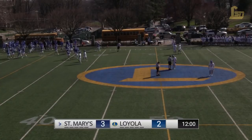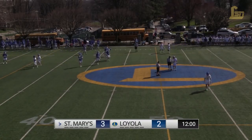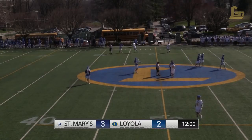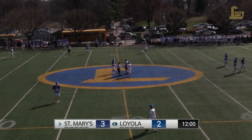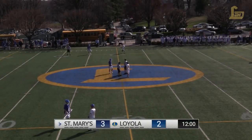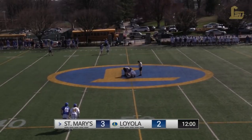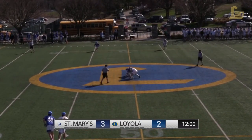So both teams are taking the field as we will resume action in the second quarter. Back in the center with the Fogo stick, looking to win another faceoff. He's had a lot of success early on. He will be taking on Ryan Jones for St. Mary's. And we're going to get back underway here as the faceoff commences.